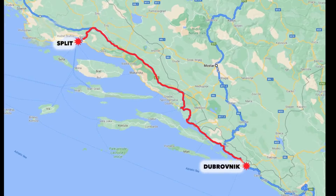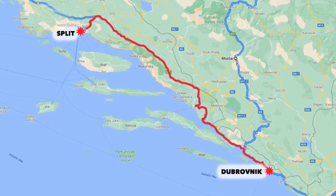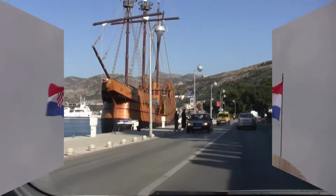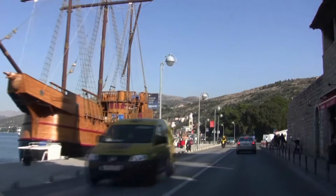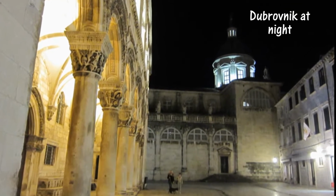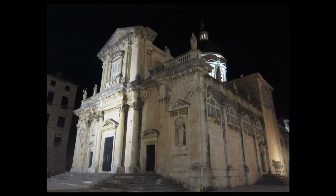It took us 3.5 hours to drive from Split to Dubrovnik. After a spectacular drive from Split, we arrived in the ancient, walled, medieval city of Dubrovnik on the beautiful coast of the Adriatic Sea. After finding a hotel and having dinner, we still had some time to explore the city that evening.